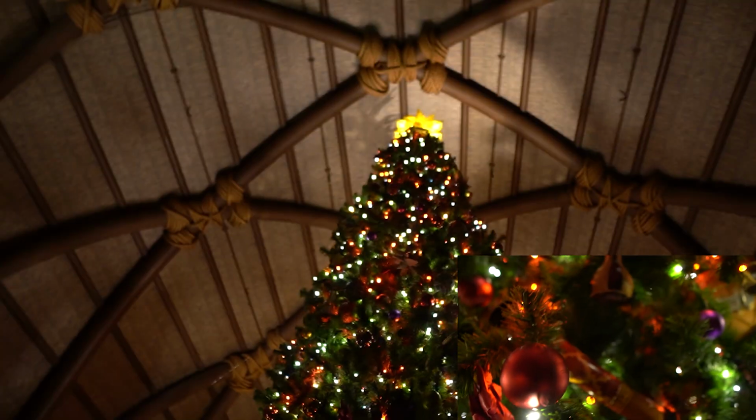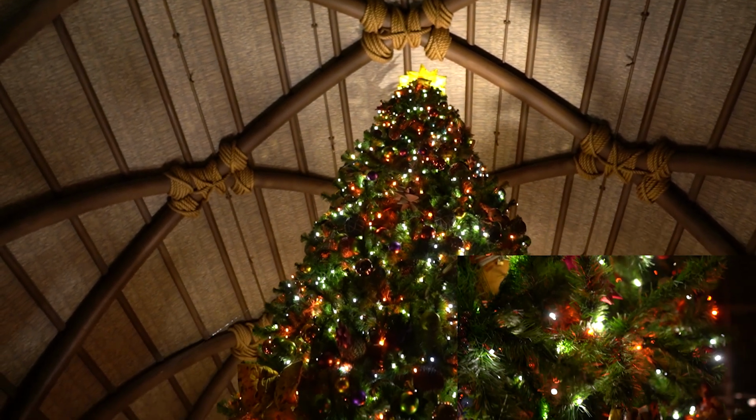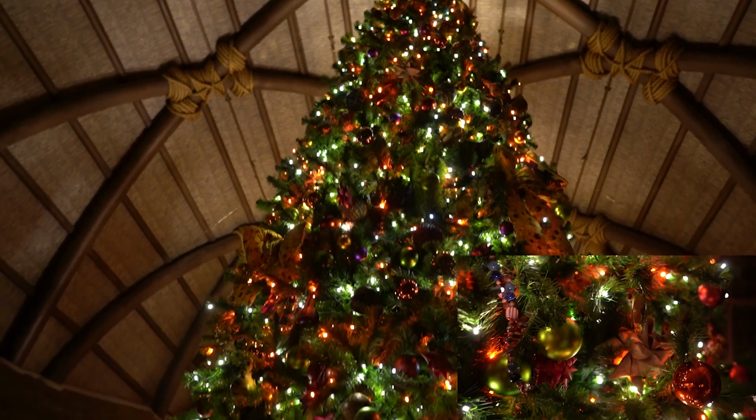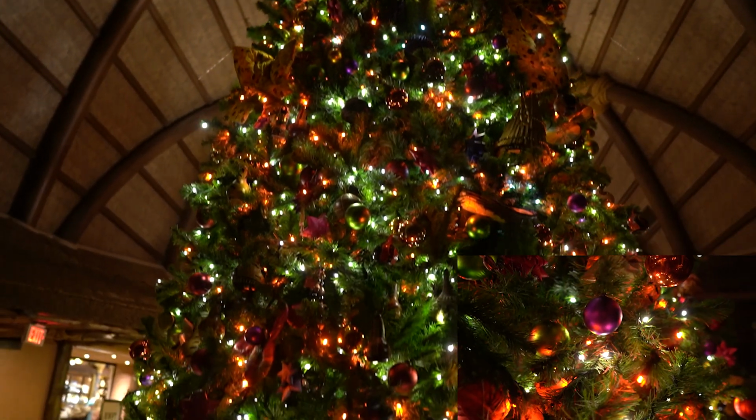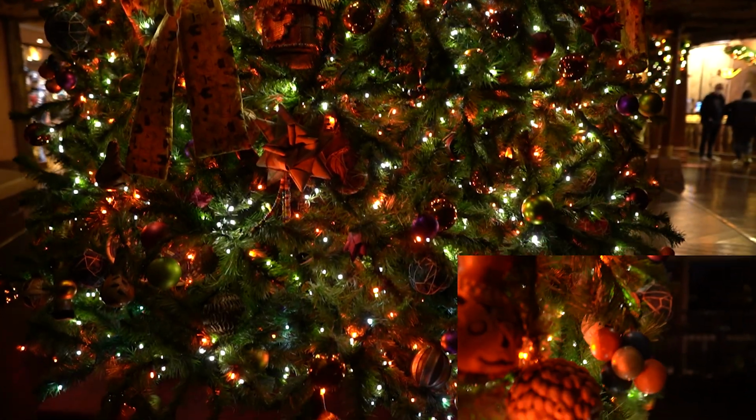If you want to come take a picture of this tree, my advice would be take a picture behind it, not in front of it. It's so much easier to do it that way because you have the stairs.